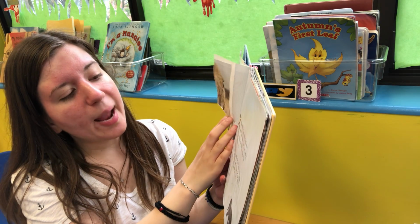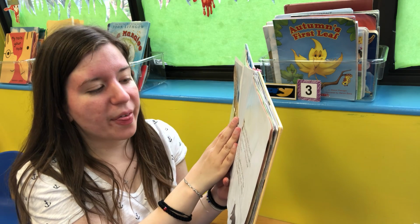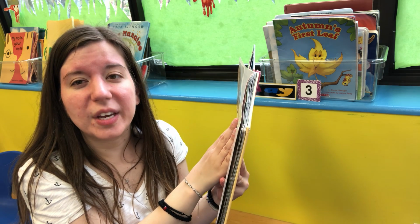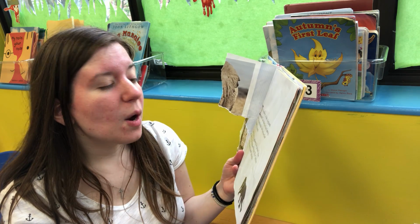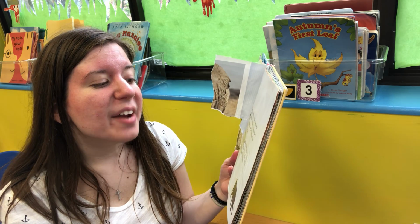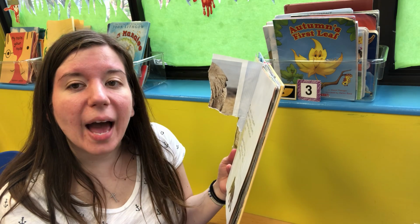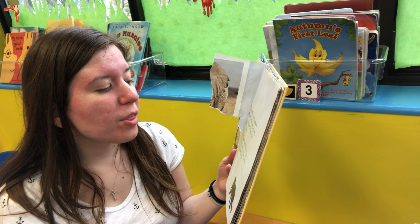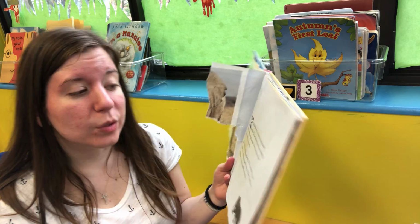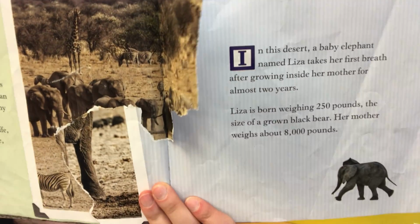In this desert, a baby elephant named Liza takes her first breath after growing inside her mother for almost 2 years. Liza is born weighing 250 pounds, the size of a grown black bear. Her mother weighs about 8,000 pounds. So look, this is Liza.